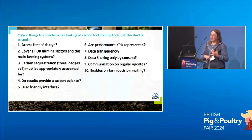Do you need it to cover all UK farming systems, or do you just need it to look at one or two of them? And then within that, sectors, and then within that, does it need to include all the farming systems, or that may or may not be relevant? Some of the tools will cover all systems well, some do some systems better than others. Is carbon sequestration an important element to you? And if it is, are you interested in above ground and below ground soil carbon sequestration? And are you willing to accept there might be a little bit of a fudge factor on this side of things, but it'll start you on the conversation around sequestration.